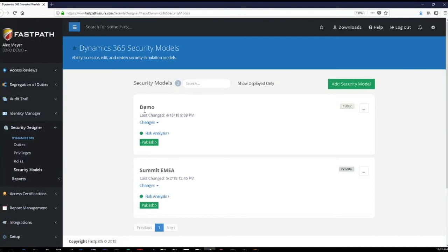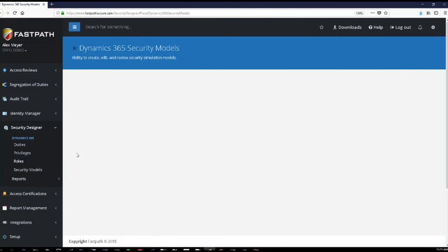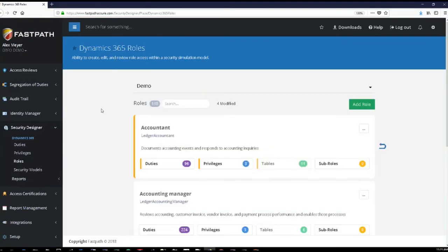So I have a security model here called demo. If we open this up, you're able to see it makes a live call into D365 and pulls all of your roles down, and then it also grabs all of the duties, privileges, tables, and sub-roles that those roles are applied to. You could also do this at a duty or privilege level as well. And then at this point, you can start making modifications to this particular role.